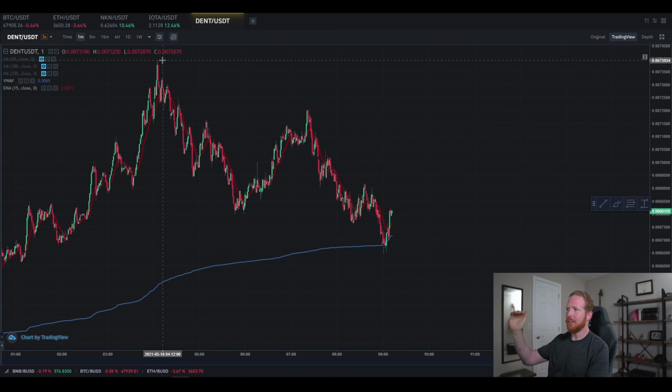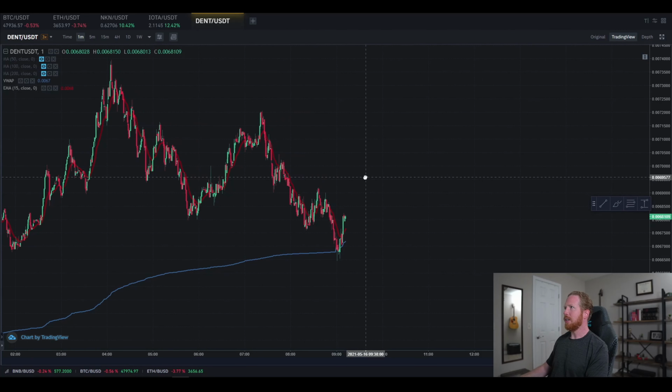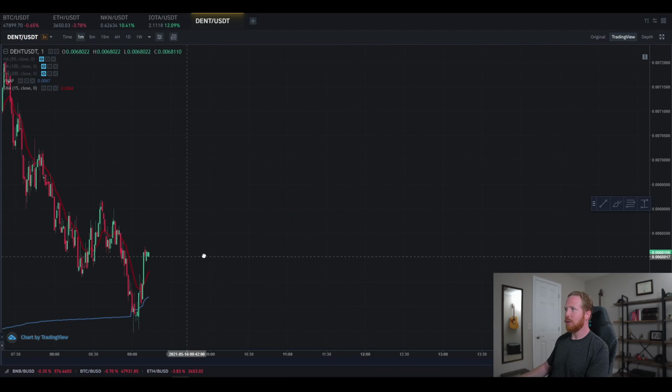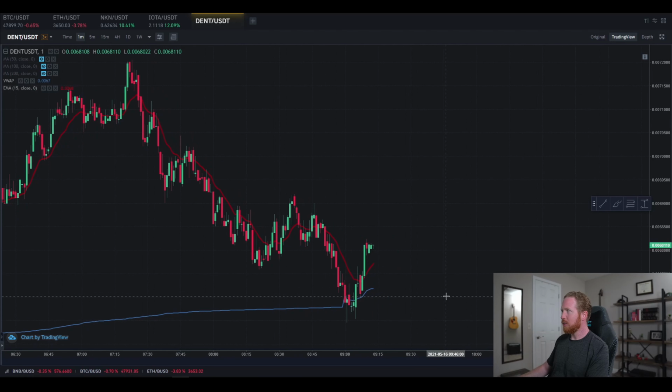But until it breaks the channel, 61 to 74, it's going to be hard to identify specifically what the momentum is. But great news is the price did bounce off VWAP here and it's above EMA. So this would be a consideration to take entry. Usually I like to wait for 2 or 3 solid 1-minute candlesticks.